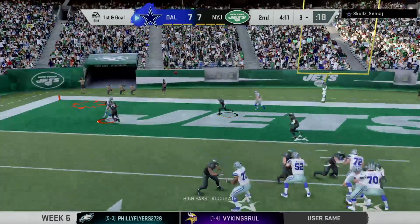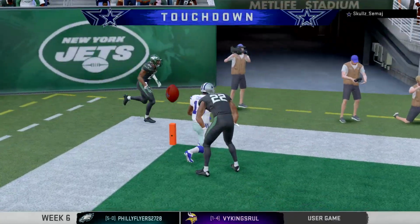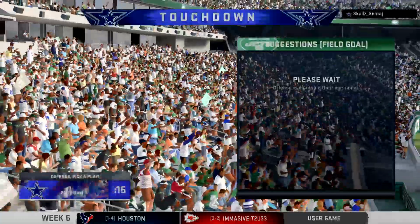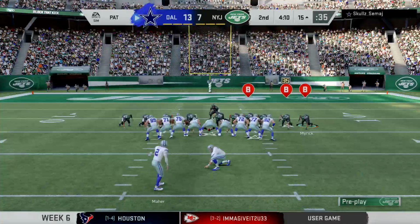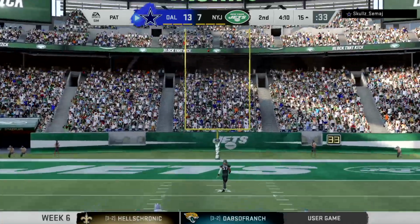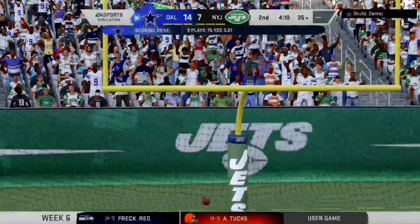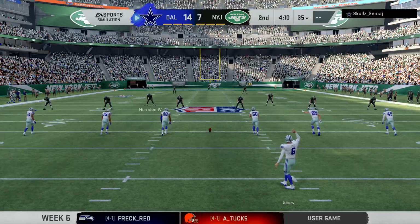Now Prescott. That is caught. It's Cooper for the Cowboy touchdown. Amari Cooper, his 5th touchdown now on the year, and the Cowboys have taken the lead. Extra point by Moore, up and good. And that makes the score 14-7.